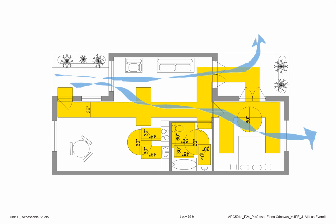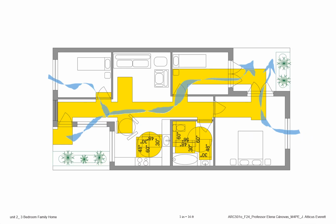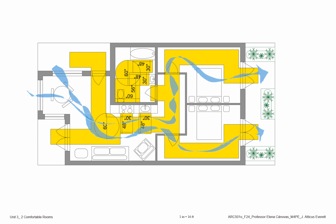This unit type is a studio, ideal for couples, seniors, or people working from home. This unit layout is more dense to accommodate a family with multiple generations. This unit has an extra front balcony for socializing with neighbors in the circulation area and has 2 expanded bedrooms with a shared private balcony.